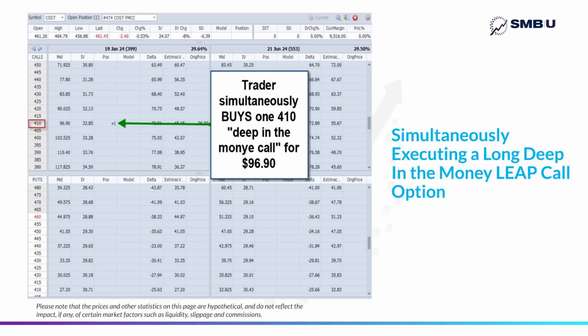Okay, so there's one other thing we do that day, and that is to go out to an options chain that expires a little more than a year later in January 2024. And we look for a call option that we can afford, which, because we have a $10,000 account, is the 410 call, as you can see, priced at $96.90. And I say that we can afford it because, just like the calculation for the call we sold, the cost to us of buying this long call expiring in about a year, what's referred to by options traders as a leap option because it expires in more than a year from now, the cost of that call option is $96.90.